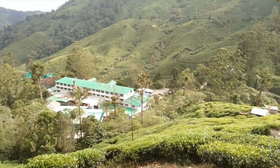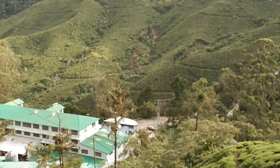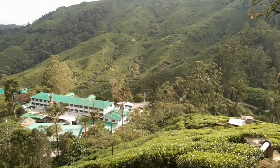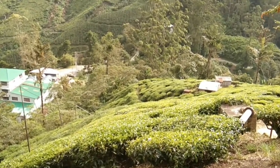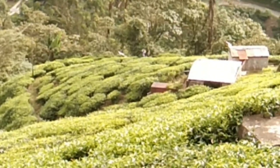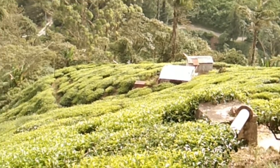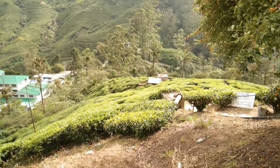That's the tea factory, and there's a parking for the tea factory there. That's the steep path that we took to come all the way up to the top.